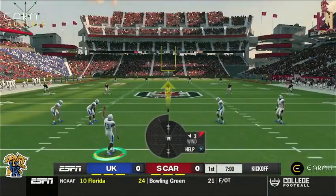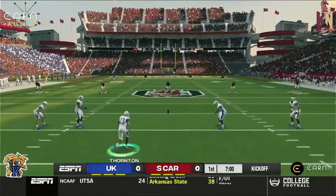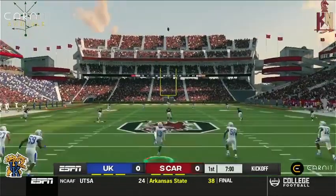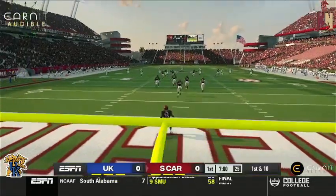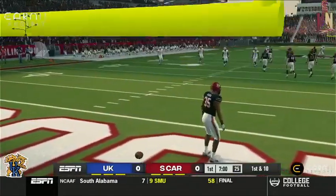Both teams are lining up for the kickoff, and we're just about set to get this one underway. He just drills this one, and it goes into the end zone, down for a touchback.